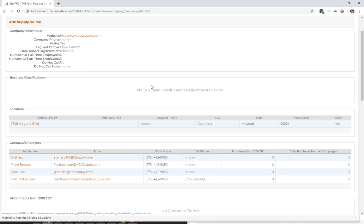They're not on the do not call list, so I would give a call maybe over to Floyd or over to Al or somebody and go from there. You may want to check with your chamber first to see if you should be approaching companies like that, or the contacts in there or not. Each chamber may want to do that a little differently.